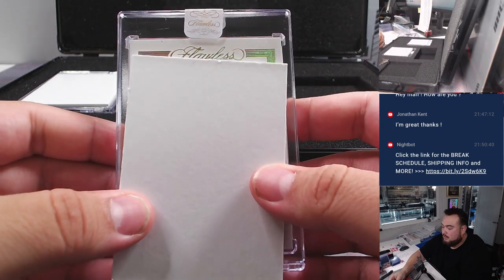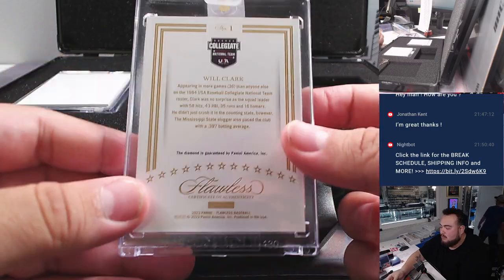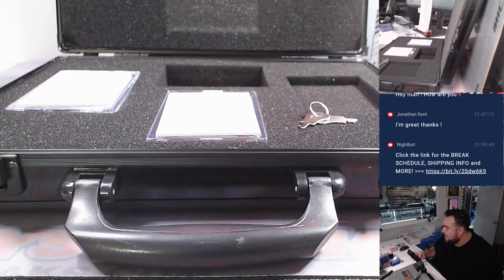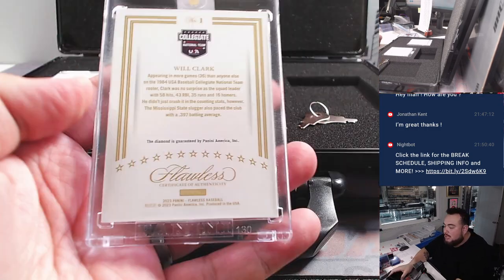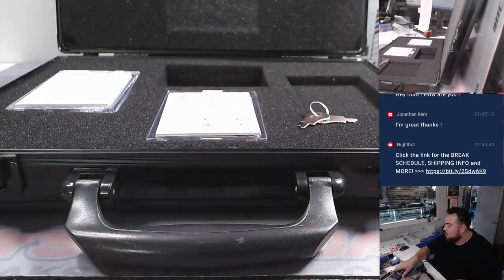All right, first one. We got USA Will Clark, 7 out of 10. Now, I don't know if Will Clark played for any of the team of the Giants, but I know he played for the Giants for a long time. Pretty sure he might have played the whole year career. No, but he did play the longest, though, with the Giants. 8 years. Played Texas 5, Baltimore 2, St. Louis 1. So, of course, it is USA Baseball. So, obviously, we just got to make sure which team they play for the longest if they're retired, which will go to the Giants.